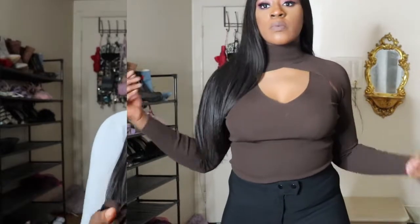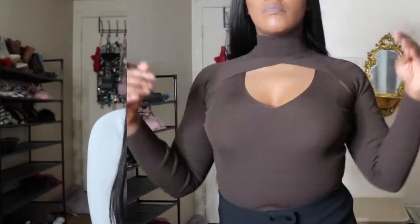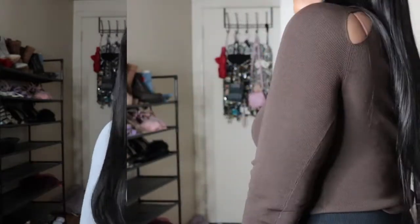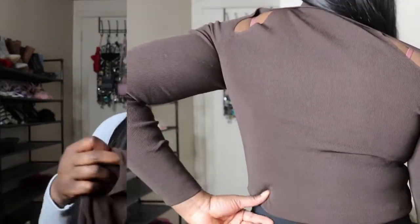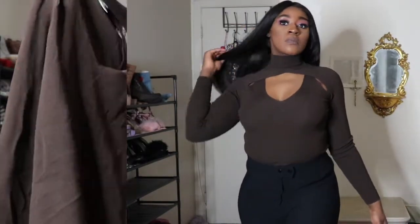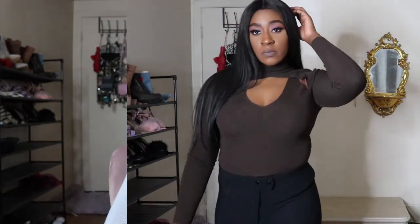So, I also got this brown top. Super cute. It has this accent in the front of it. Well, let me see. A slit in the front. To show y'all goodies. Oh, yummy little peekaboo. I see you. Super cute. Going out for brunch.